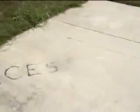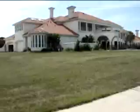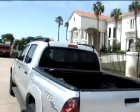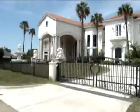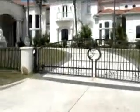Vandalism right there. Aces was here. All right. That's out the side lot. Cool. Yeah, hold on. Side driveway. I'll go get a shot of the front. Wrap around driveway.